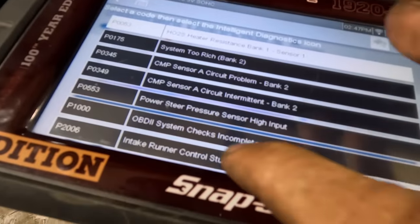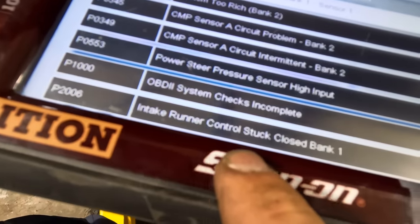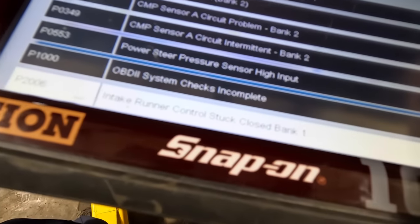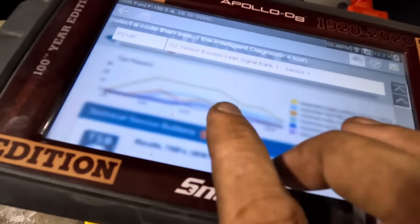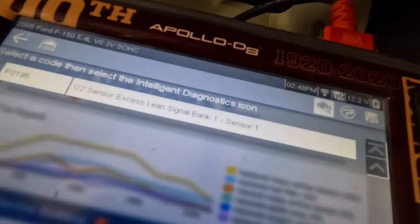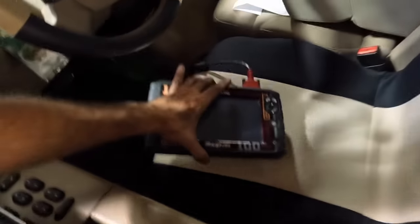Haven't touched the power steering. P1000 doesn't count. We figured out the very probable cause of the intake runner control stuck closed. But I'm wondering why it didn't give us a bank two. Maybe there's just one bank, like it just considers IMRC one thing and not two. And excessive lean signal on O2 sensor, bank one, sensor one. So I'd say we've come up with a very decent direction to begin repairing this.